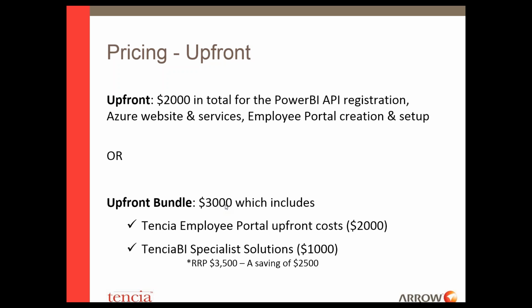We have a look at pricing. Pricing comes in two areas. There's an upfront price and then there's an ongoing price. The upfront price is $2,000 in total, and that includes the Power BI API registration, the Azure websites and services, and also the employee portal creation itself and set up from Arrow's perspective.